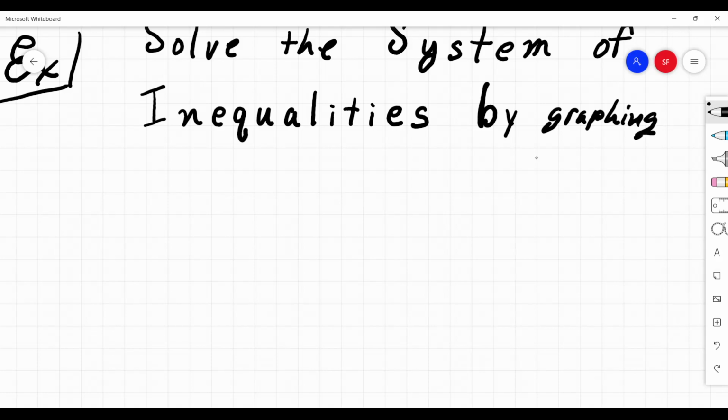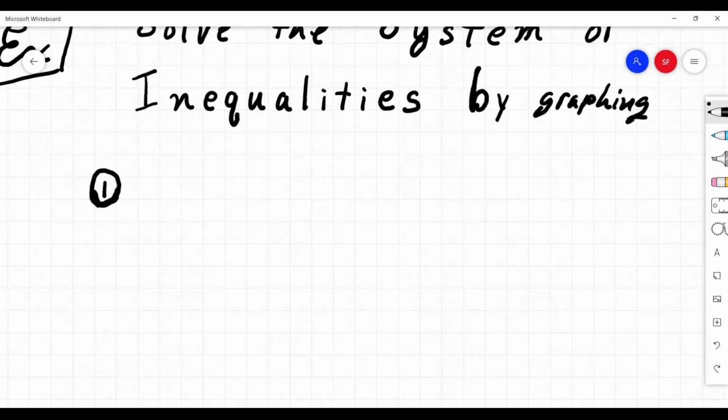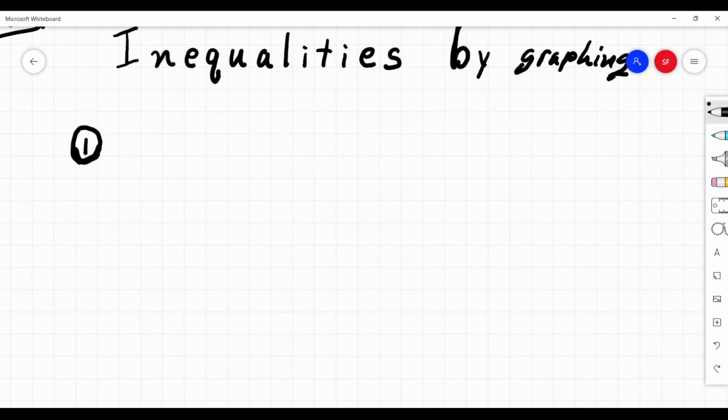Bruh, wait, I thought you said we were never gonna solve any systems by graphing it. I did, and then I said, except for when we get to inequalities. Oh. And then he said that soon too. No, that was like a long time ago. Yeah, and then I said, psych bro, I lied. Wilson.